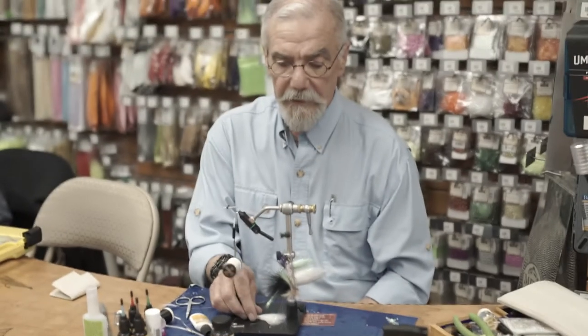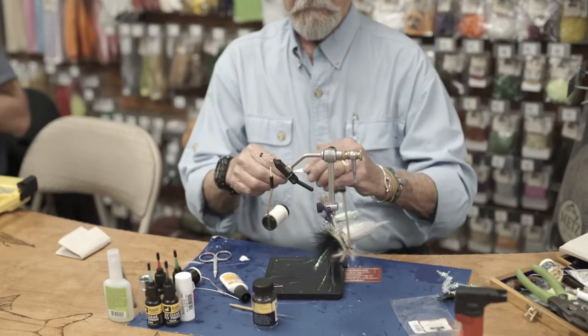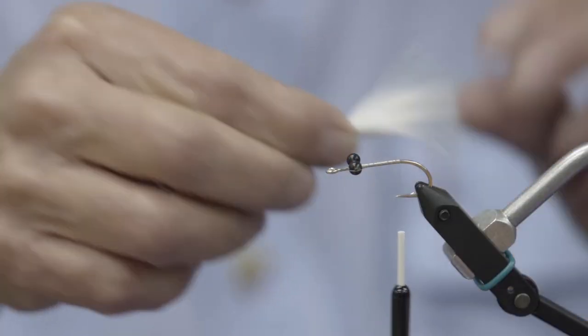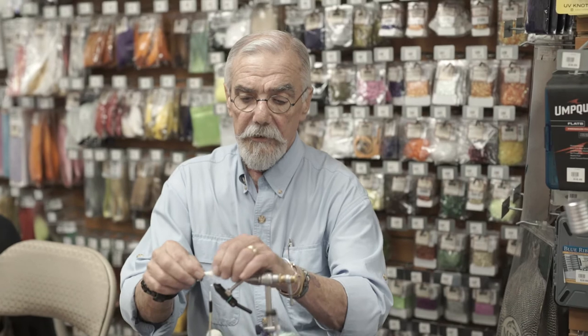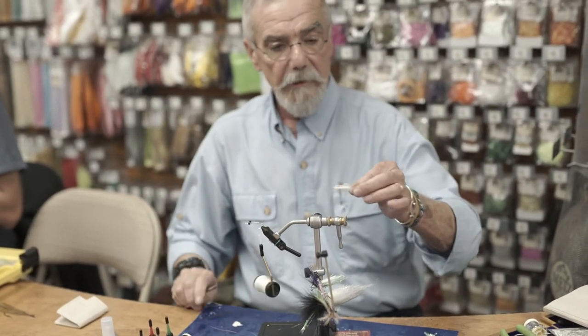You're going to take your marabou. This is marabou. And you want your tail to be about 1.5 times the body of the fly, the body starting behind the eyes to the bend of the hook. You're going to want that to be about 1.5 times. All right, so you're going to hold this and you're going to clip it.